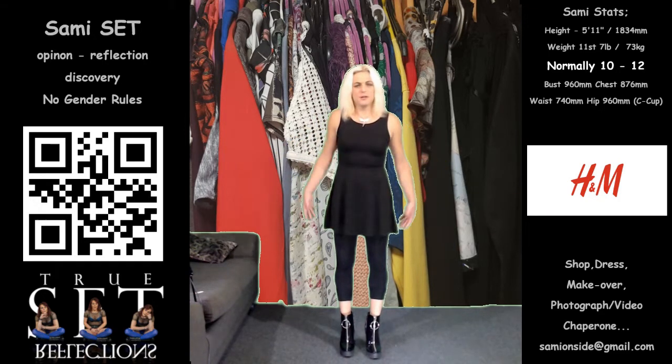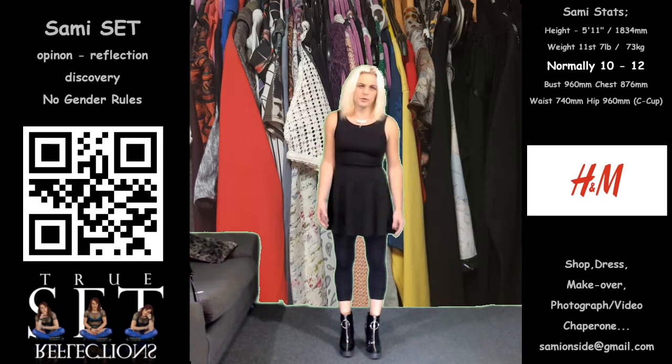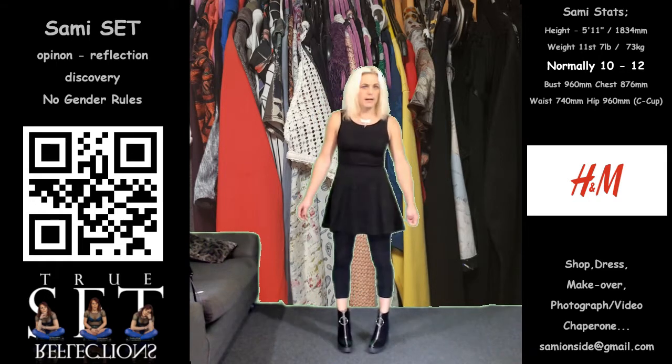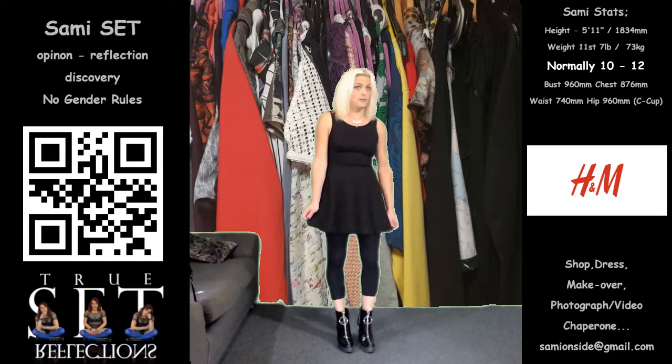I do have various colour jeggings and leggings which I would happily wear under shorter dresses or skirts in places, and I just wanted to make that point while we're talking about it. I might do that in future bits and pieces. Anyway, I hope that is of use.